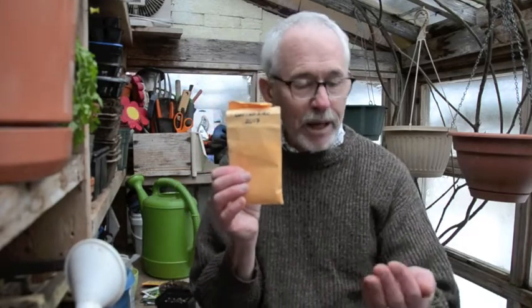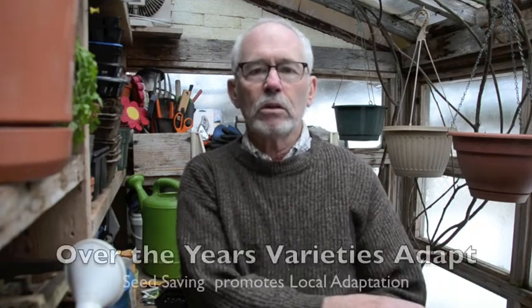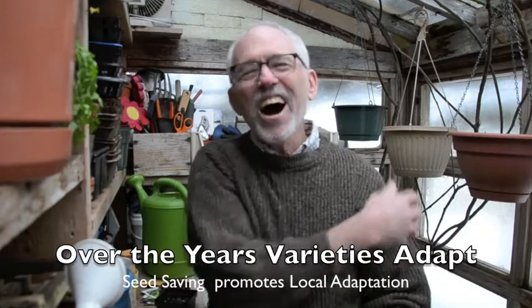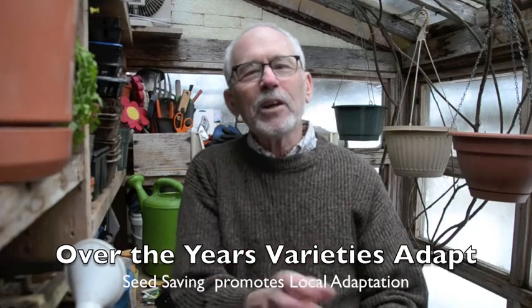So here's some coriander seeds, some cilantro seed from 2017. Am I going to plant these? You bet. And one of the reasons I'm going to do that is because I've planted and replanted coriander here and kale and other plants for years. And I know that as I do that, as I grow the same true breeding variety in the same place year after year, I am slowly but surely adapting them to local conditions. Why do I say that? Well, because the ones that don't adapt die, and they're gone. And the ones that do survive selectively trim to the local conditions.